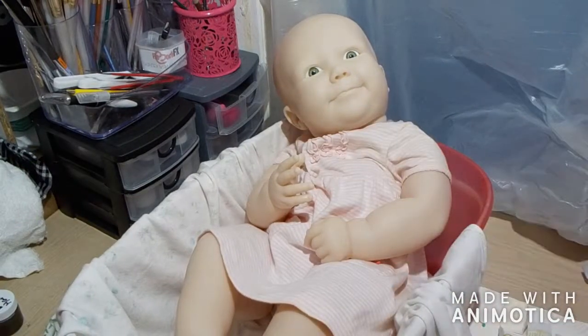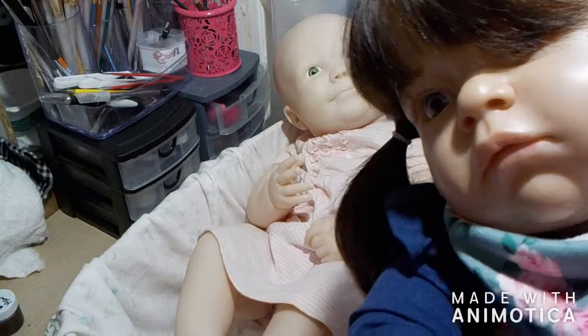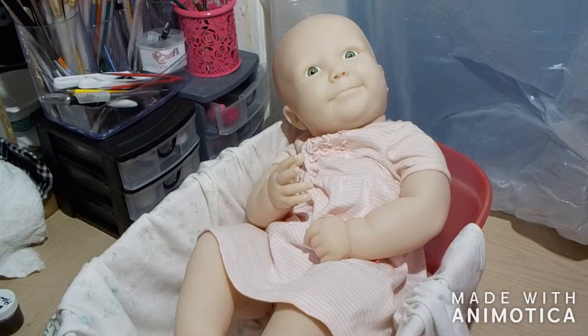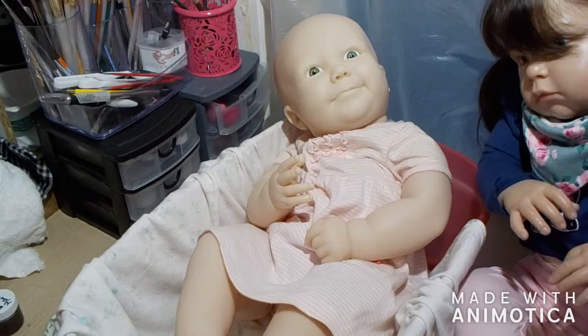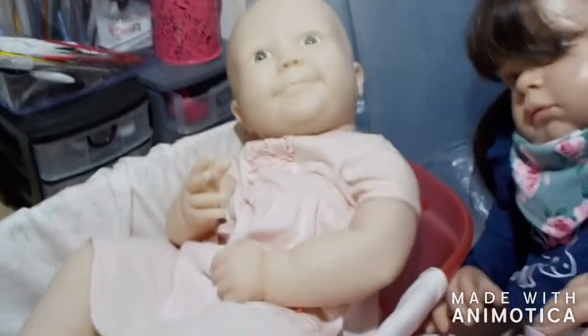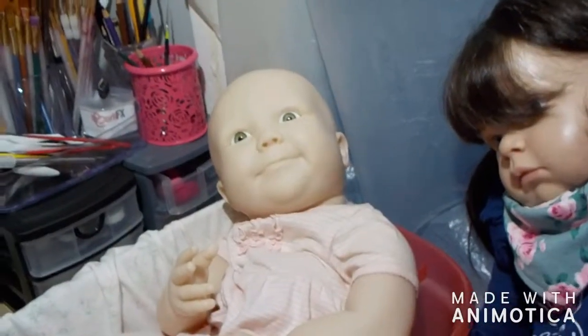You know what will compare her size properly? Let me get my toddler. So this is Hermione. She's the Tatiana kit, and she's the same size as the Ariana. So this will give you some representation of how big this kit actually is. I know they look pretty much the same size there. She is smaller, not much smaller, but she definitely is smaller built.